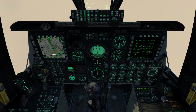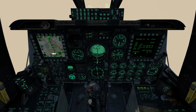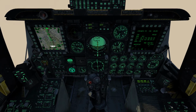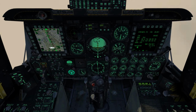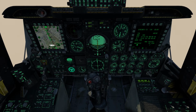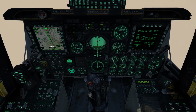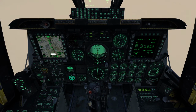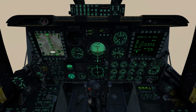There we go. Accepting the inbound track now. Passing through 7,000. Okay, that's on the track. Okay, there's the... I've got a vertical steering bar up on the ADI as well, so we'll follow that and just track ourselves in nicely. Passing through 5.5. Start pulling the speed back a bit more now. Try and get the dirty up at 10 miles. Throttles are idle.